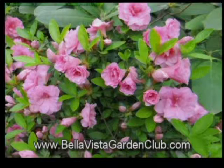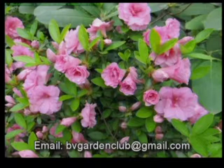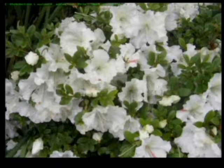I'm not sure who the propagator was, but they've been around for quite a while. I've had mine for at least 20 years, and they're long-lived. And then this is a gumpo azalea. That's another group that's smaller, a dwarf, and it's great for a border in your azalea bed. And it blooms a little later than the rest, so it does extend your bloom time.